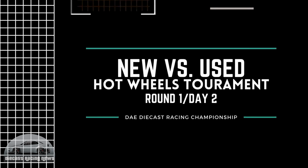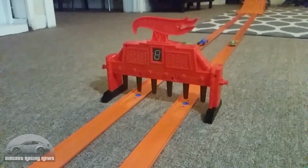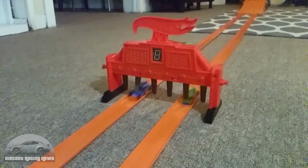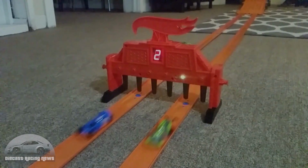DAE Diecast Racing had their drag race. Now, this particular one I wanted to show you, because check this out. Which lane do you think wins? Well, I would have said the blue car. Yeah, but look at this. He's tripped the end sensor there, but it doesn't go off, and the light comes on for the second car. Wow, hadn't seen that before. That's something to keep an eye on with those gates.